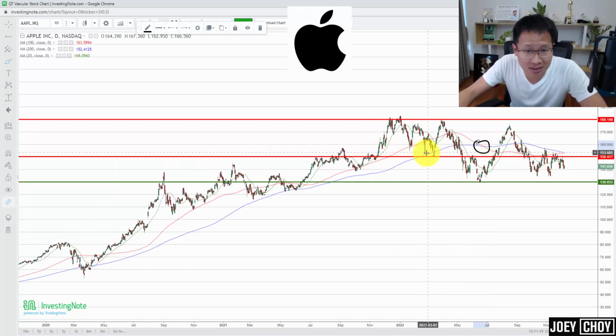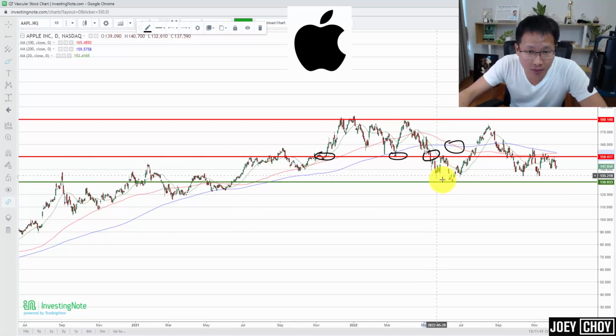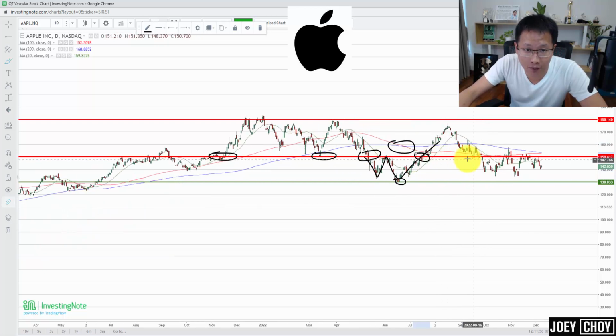And of course, we broke certain support levels right here, the 150. So 150 was a pretty good support level, and unfortunately we broke down somewhere in May when the market started to sell off. We broke the 150 and traded down all the way to about 130. Right here you can see that we broke 150, swung down, swung up, swung down again, retested the 150, and started to push all the way back up to around the 180.